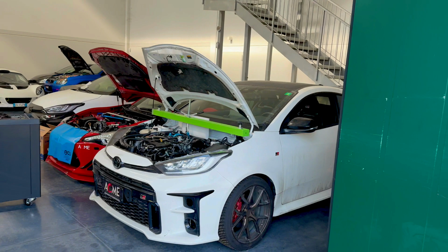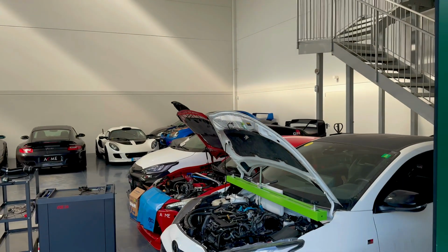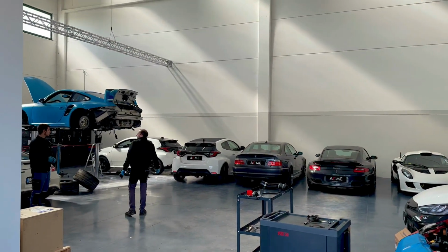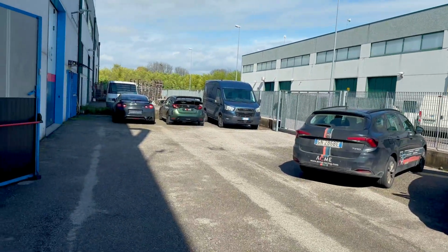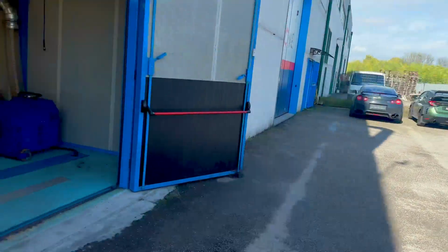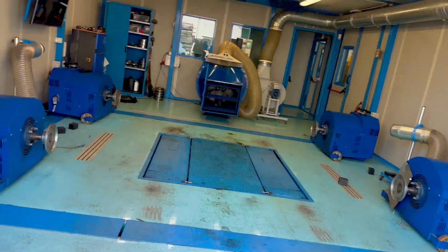Welcome to Acme. Let's have a look at the cars they have. Yaris. Yaris. And some other GRs. Yeah, so as you can see, they have a lot of GRs. Oh, and did I mention they have some more GR? And let's head in here, because it's windy and I don't know if you can hear anything.